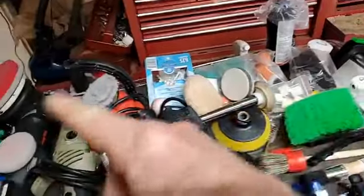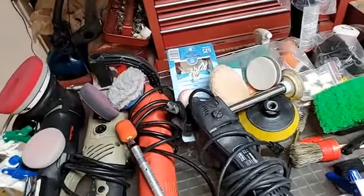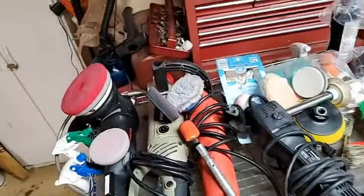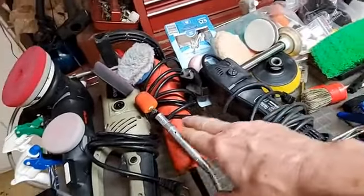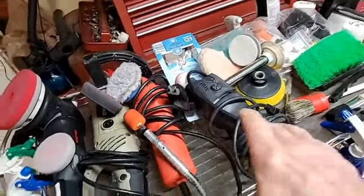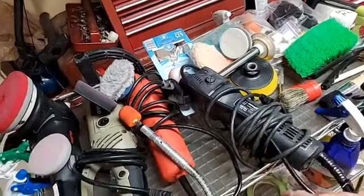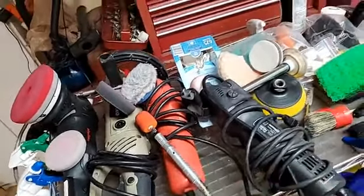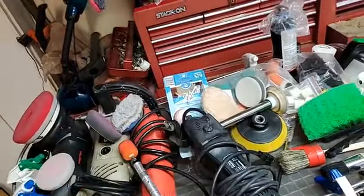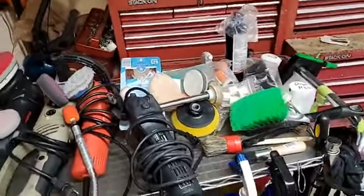And I've got some other pads laid out here for my other buffers. So I probably won't use that one. I probably will use this one and this one. Those are both dual action buffers. This is a long throw. No, that's a rotary right there, and that's a DA, I'm sorry. That's the long throw over there. I get confused myself. I got so many buffers and stuff out here.